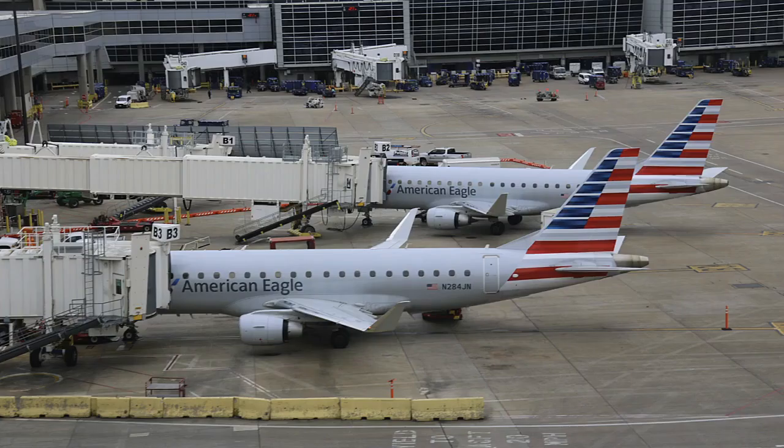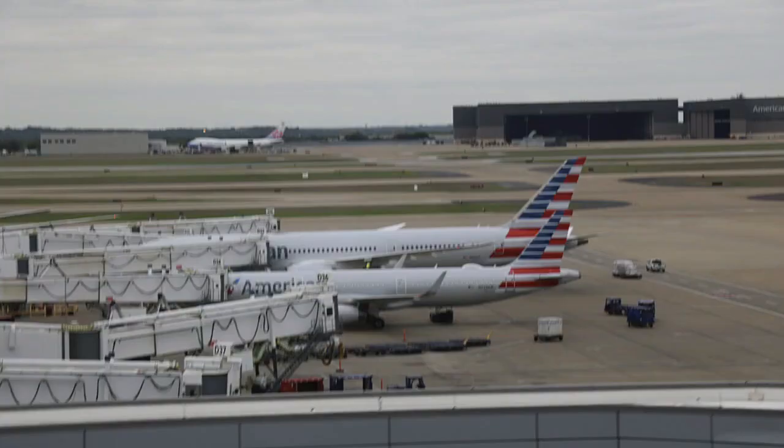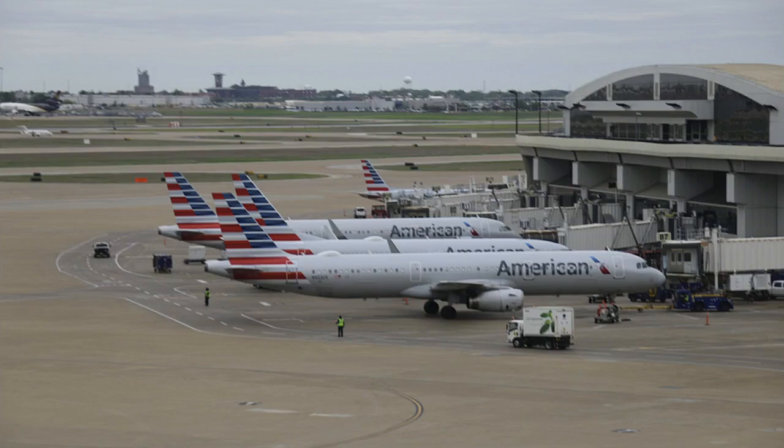I love these remote B gates. I hope to fly out of them sometimes. So cool shot right there. Again, most of these aren't the prettiest ever, but hey, it still works. And it does the job for our spotting session right now. So that's fantastic. Here are two nice little comparison shots.